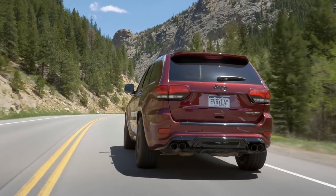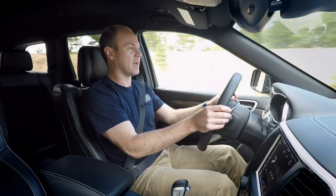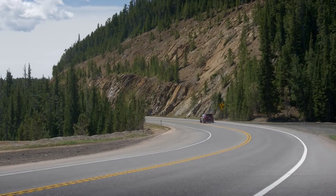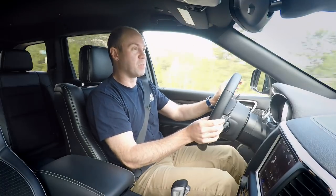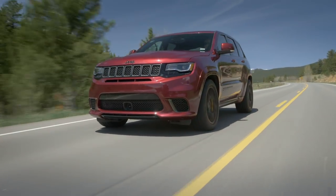Of course, the name of it is the TrackHawk. That's how you differentiate it. I kind of wish they used the Hellcat nomenclature because of this. It's like 1,000 pounds heavier than a Charger or a Challenger. And it's blindingly fast. It just crushes, it just bashes everything else.